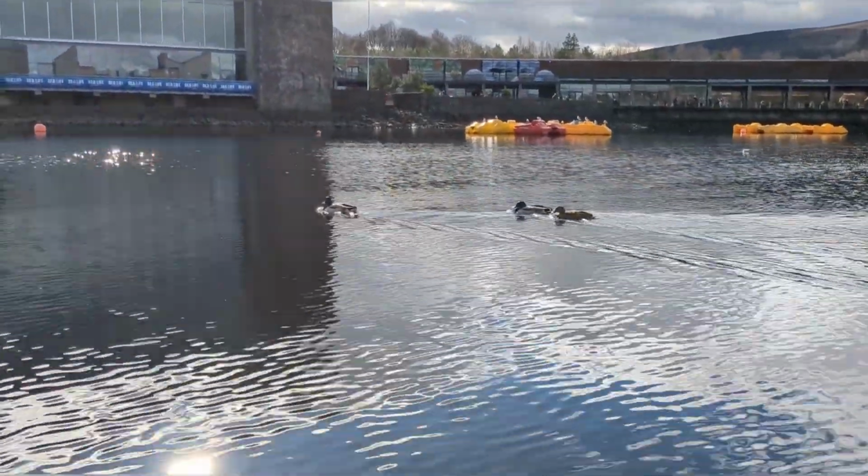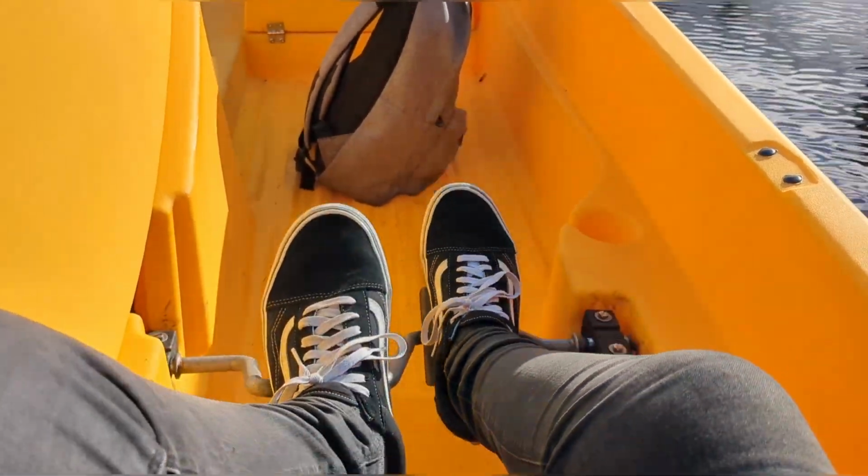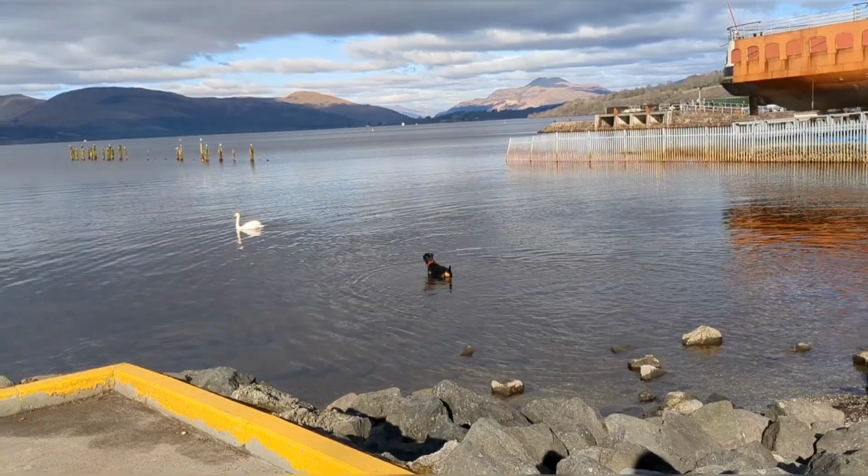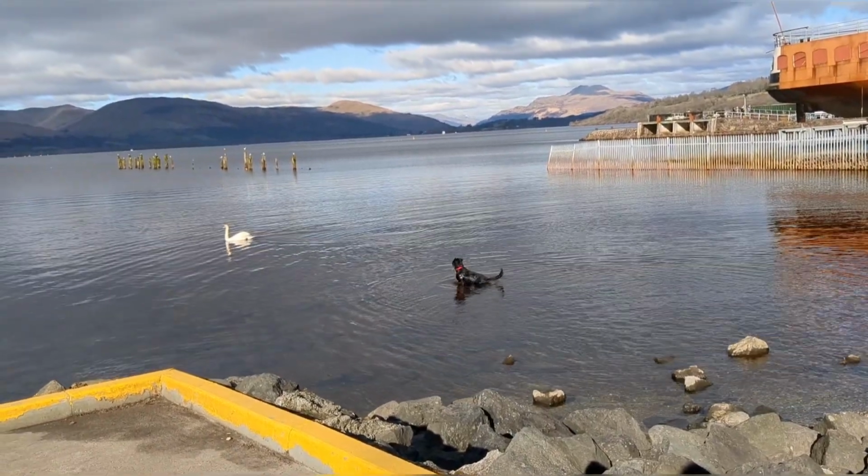Hello, ducks. This duck is square going this one.